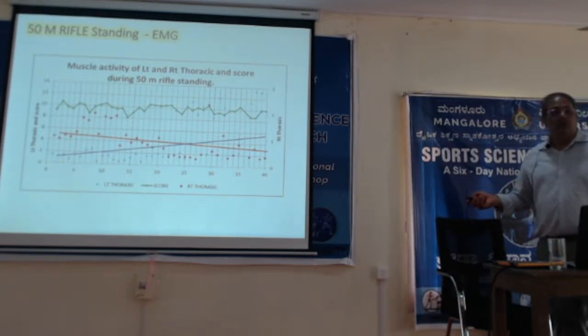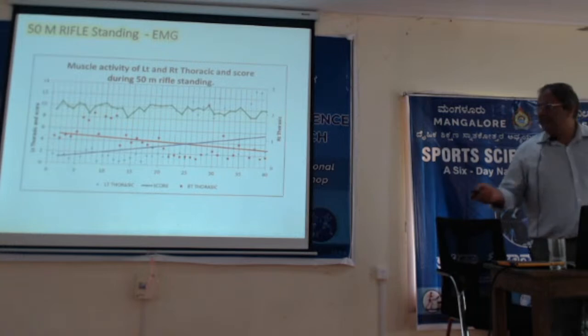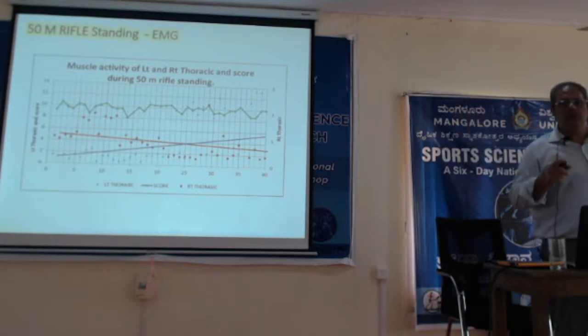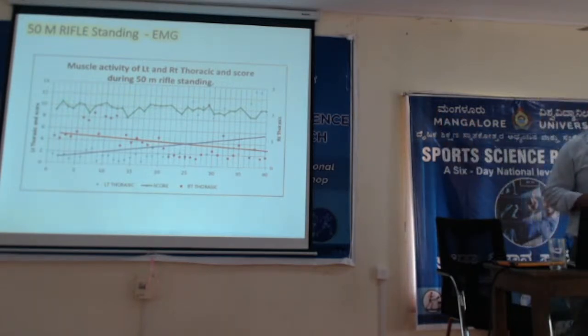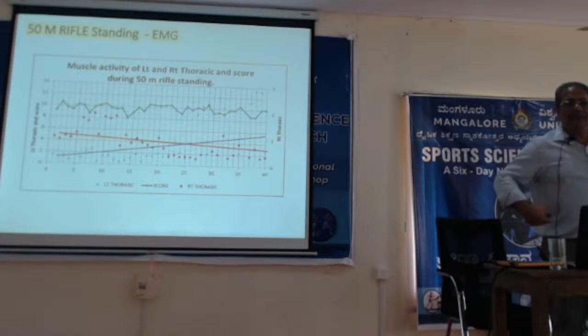normally they do 40 shots in 1 minute or 1 hour. When he's standing, the first 10 shots are under no low back pain. But as the number of shots increase, because in a shooting competition you have to take 40 shots, as the duration of the training or competition increases, he gets the back pain. So that muscular endurance and core strength endurance is not there.